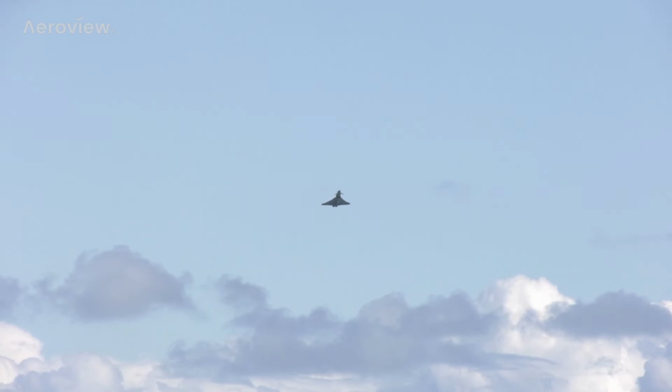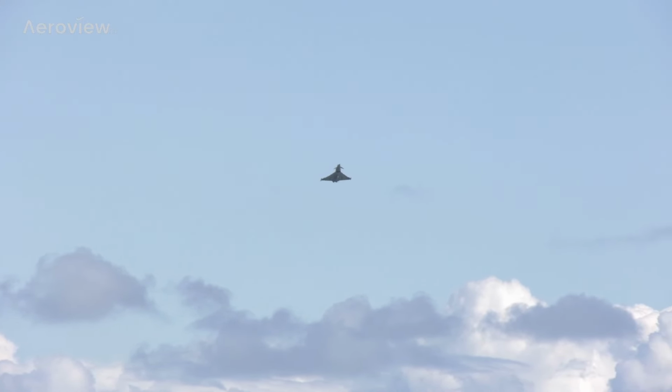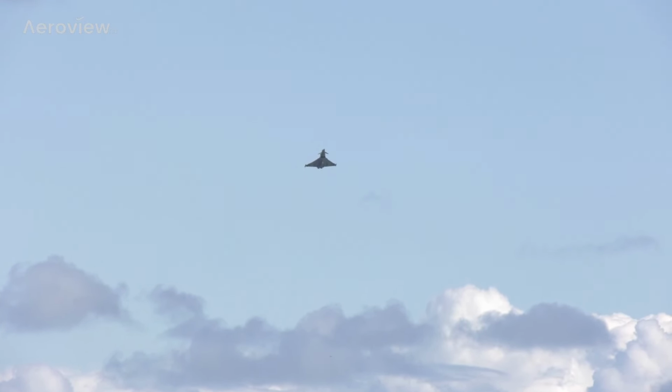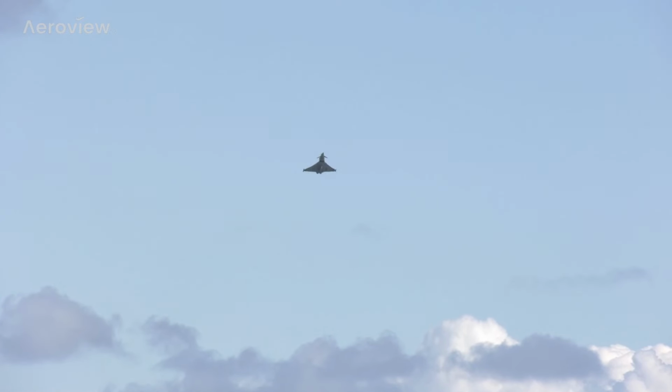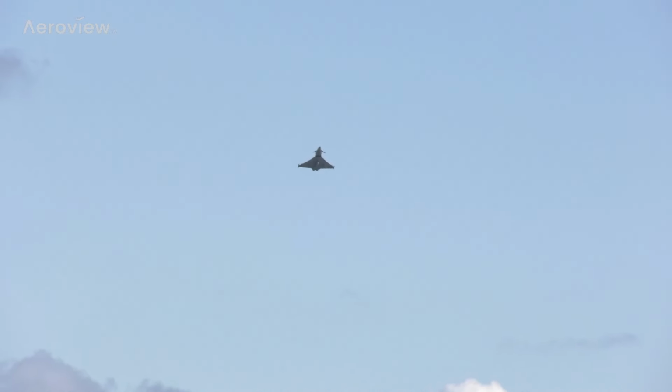Recapturing the speed now with the stick way back, he's only doing about 110 knots, an extraordinary feature of an aircraft that can fly at such supersonic speeds. Transferring right back from high energy and high performance to be hardly moving at all.